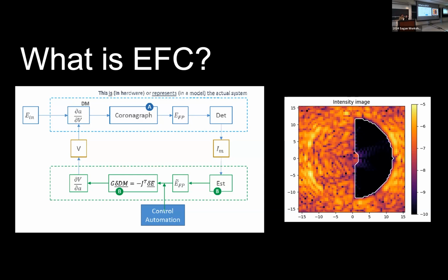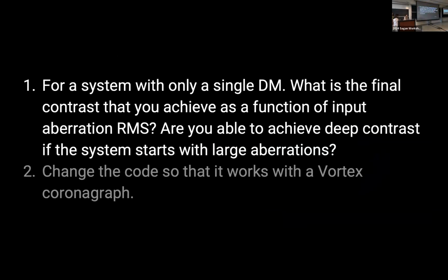All right, so now that we all have a better idea what electric field conjugation is, going back to our main question, which is how can we use it for active wavefront control, we've answered the following two questions. The first question, using the HCPI tutorials: for a system with only one deformable mirror, what is the final contrast that you can achieve as a function of input aberration, root mean square? And are we able to achieve a deep contrast if we have larger aberrations?